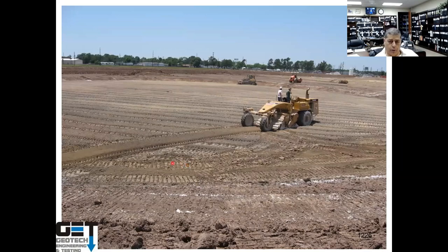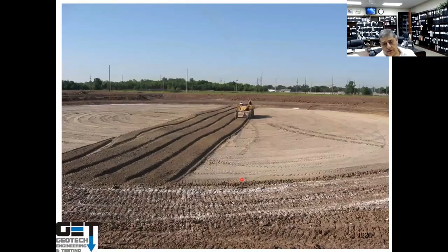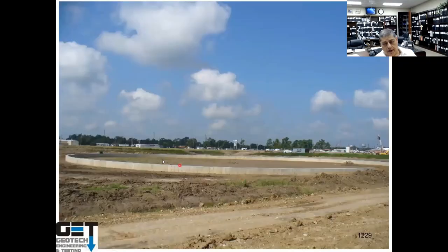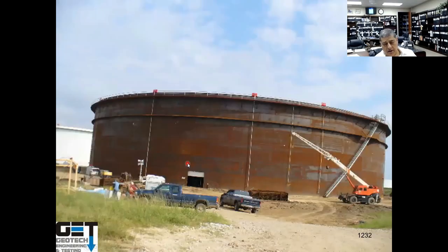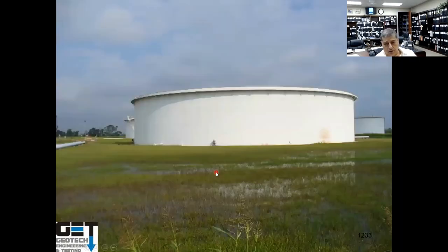This is a subgrade preparation for some oil tanks that we did out there in Beaumont, Texas. These are 220-foot diameter tanks. The bottom was soft. We told them to lime stabilize the top 24 inches. And then they put the ring wall in there above the ground to anticipate the settlement. The edge of the ring wall was supposed to settle 15 inches. So this is the ring wall around the tank. You let it settle, you anticipate it, you just stick it above the ground. That's the oil tank there, you put it in, you paint it.